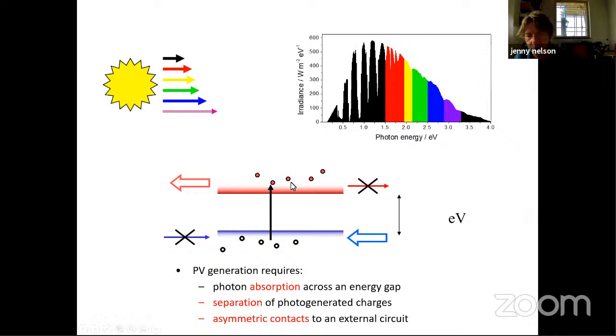And the third thing we need is a direction. So if we can absorb light in a material that will promote electrons to a higher energy state, but if they diffuse in any direction, in the end, you'll have no current. And if you have no current, you have no electrical work. So we want to have a preferential direction in which the electrons should diffuse. And that's the trick of a photovoltaic device, is introducing that asymmetry into a material so that there's a preferred direction. And we're going to look at how that happens.